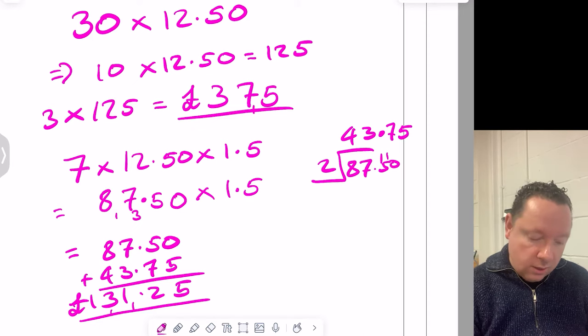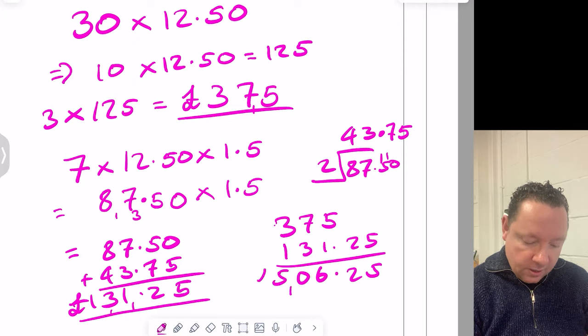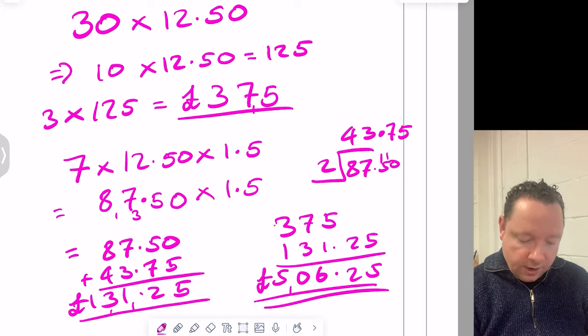Calculating the total, we've got 375 plus 131.25. That is 6, 10, 3, 4, 5, so 506.25 for your final mark.